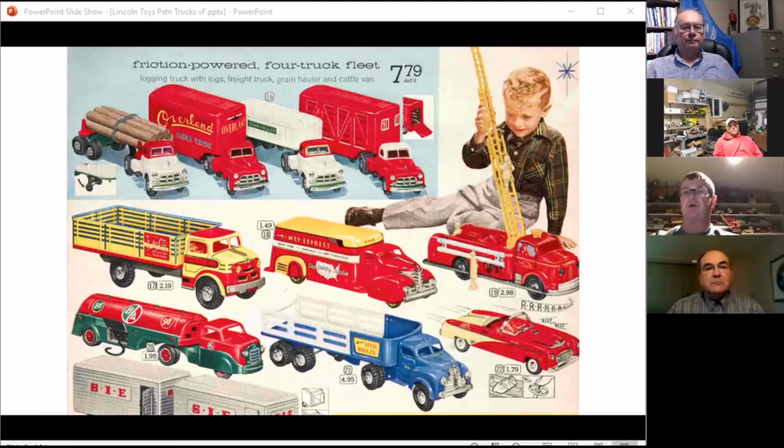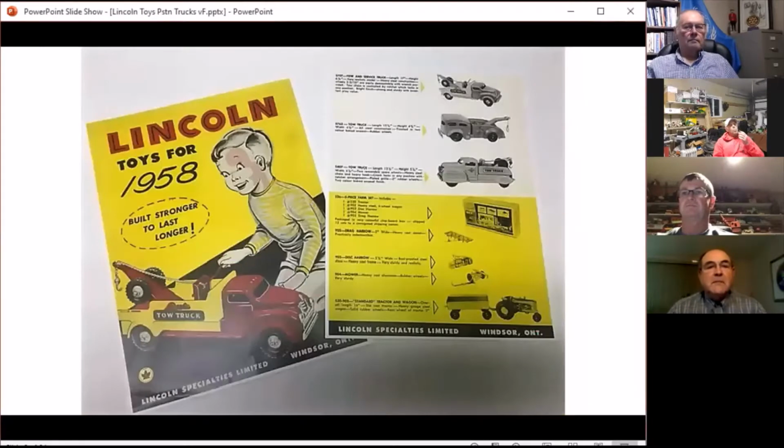This is a typical blue steel hauler Lincoln truck from the early 50s. Lincoln was very good at colors, lots of different colors and bright colors, nice and shiny trucks. This is a 1958 Lincoln toy catalog. Their catalogs were very colorful, as you can see.